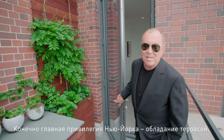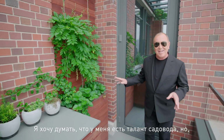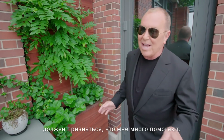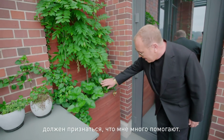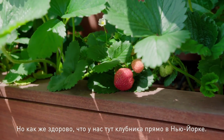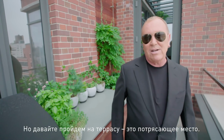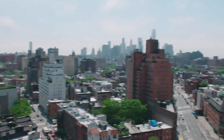Well, of course, what's the best luxury in New York? Is outdoor space. I fancy myself a little bit of a green thumb, but I've got a lot of help, I've got to be honest. But how great that we have strawberries growing right here in New York City. And then we've got all of our herbs, which, quite frankly, we don't use in the city. A little mint we use for iced tea. But come on out to the terrace. It's an amazing spot.